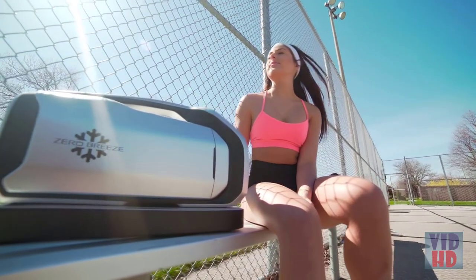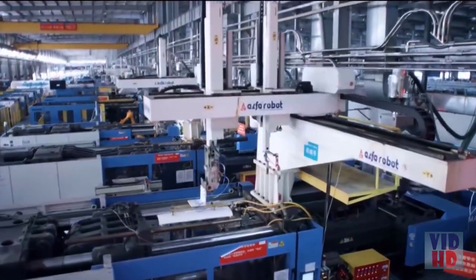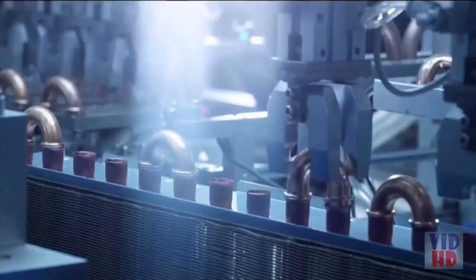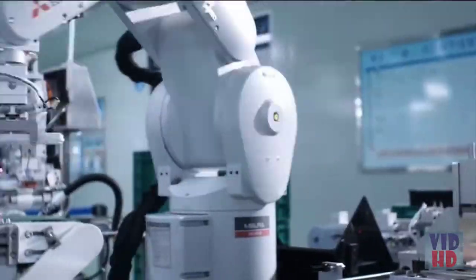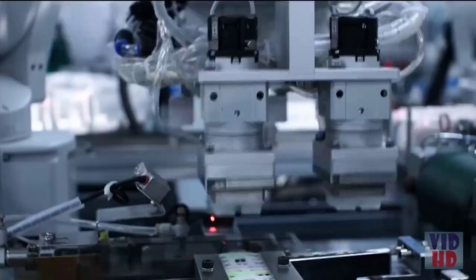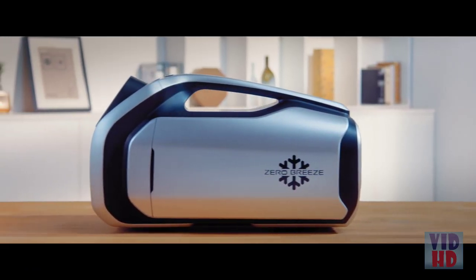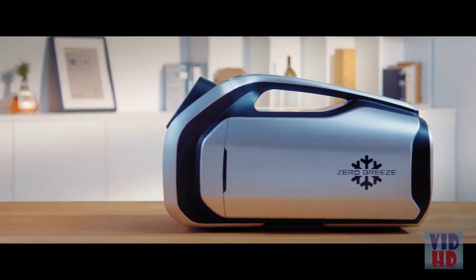In the past 3 years, we've kept listening, researching, and improving. And we sincerely thank you for your trust, your patience, passion, and feedback. At this stage, Zero Breeze Mark II is ready to produce. This time, we are working with one of the world's most advanced AC manufacturers to bring you the world's best portable battery-powered AC. Since its incarnation, it has overcome countless doubts and obstacles.